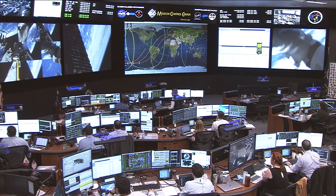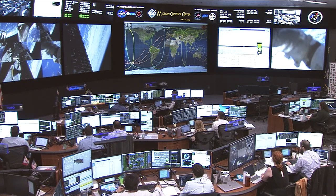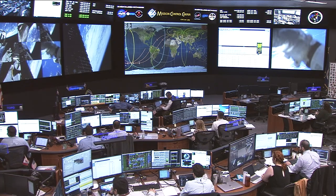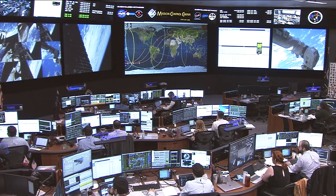There will be one more so-called impulse burn before that fly around begins. It will be a 92-degree radial fly around of the station to precisely align the forward docking probe on the Progress with the aft port of the Zvezda service module.